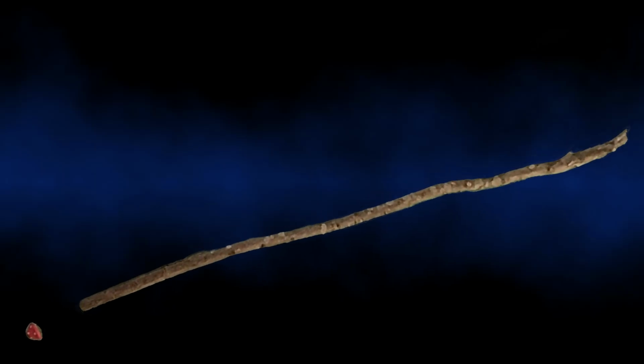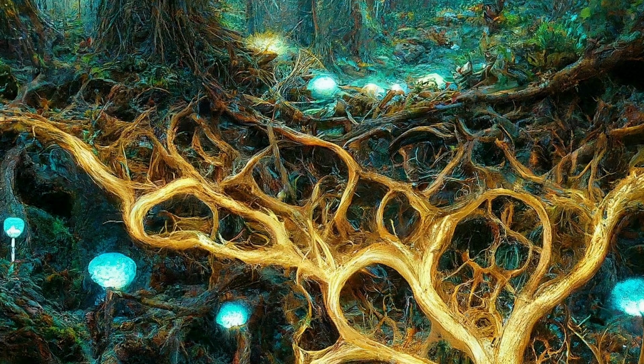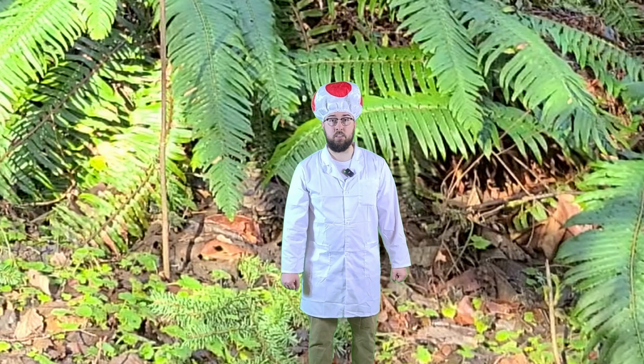Legend says that the Earth Talker is a golden spear of power. When the spike at the end of the spear is driven into the ground, it connects with the mycelial network of fungus underneath our feet and can control the whole forest. I think Evil Jimmy is going to use the spear to make the mushrooms destroy themselves.